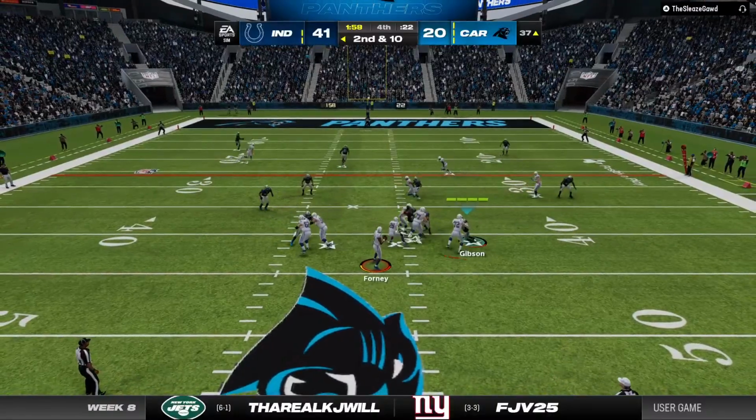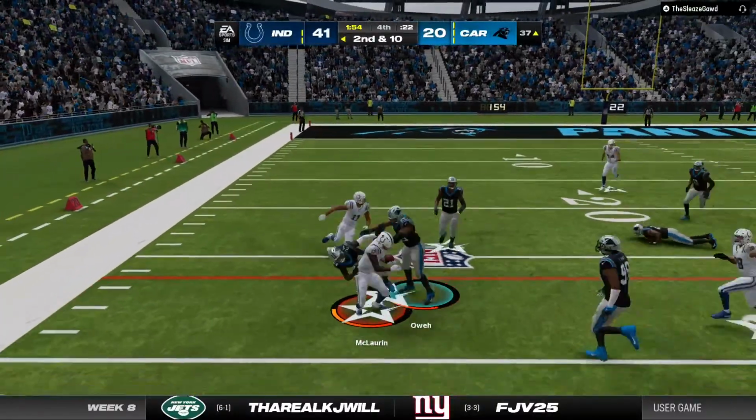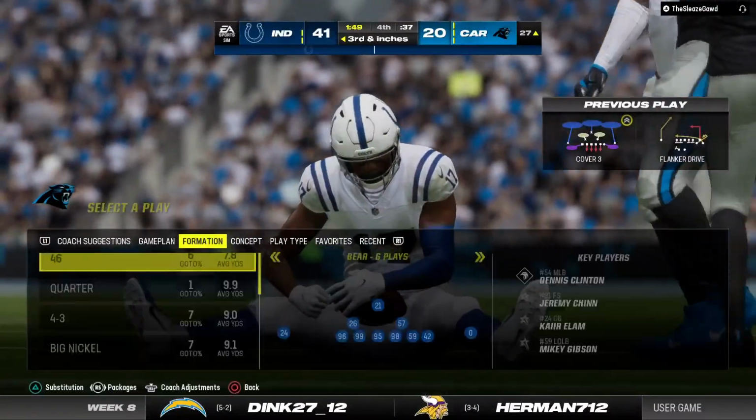Back to throw here. Looking for McLaurin, and he's got him. 9 yards, and that leaves him just short, so it'll be 3rd and less than a yard.